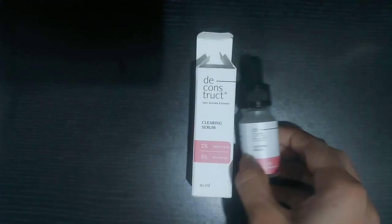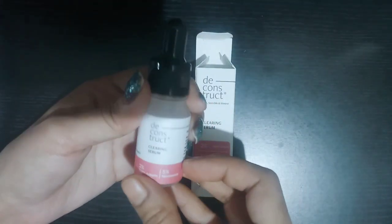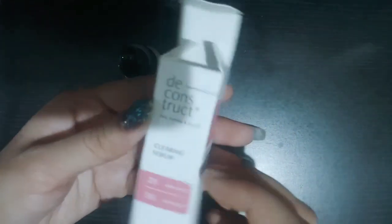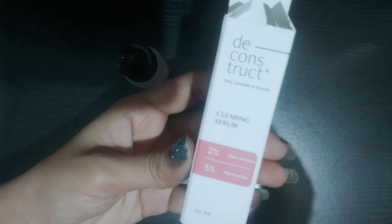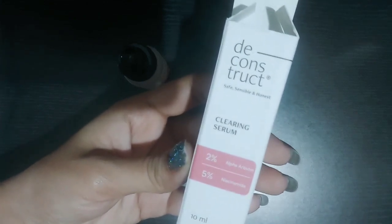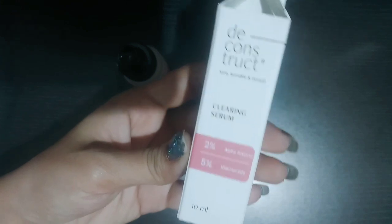Today I am going to review Deconstruct Clearing Serum 2% Alpha Arbutin plus 5% Niacinamide. Quantity is 30 ml. Price is 699 rupees. This is the full quantity and full price.